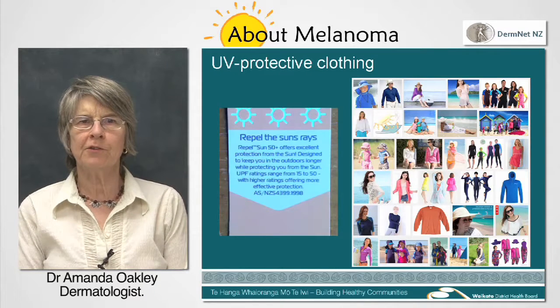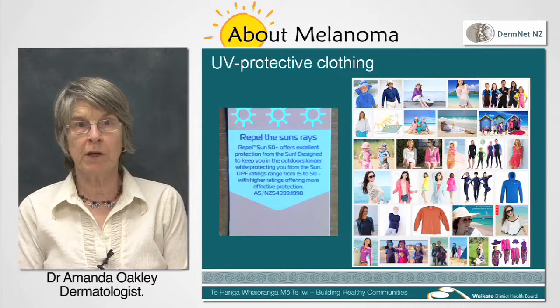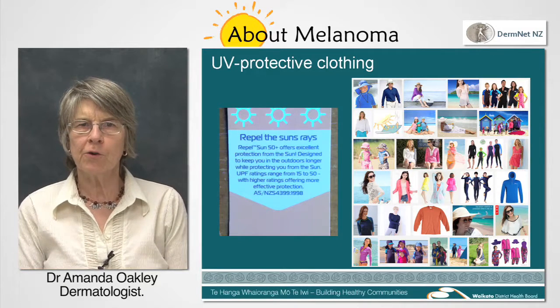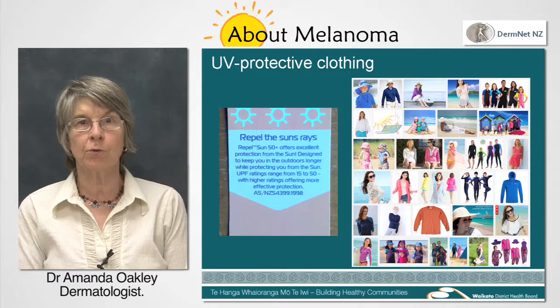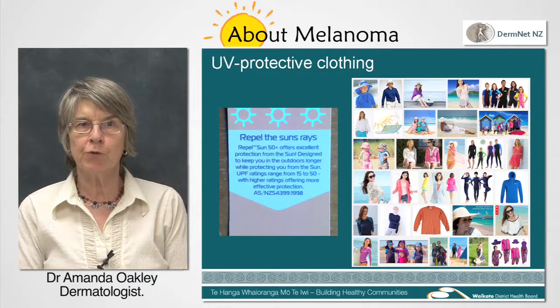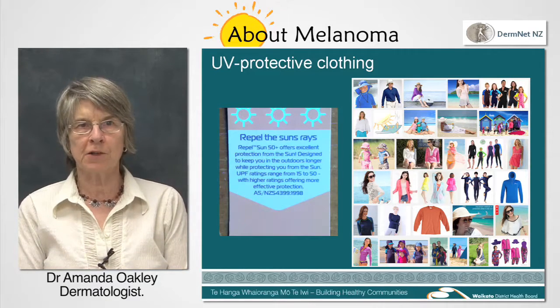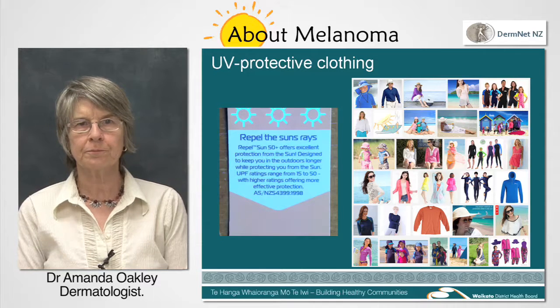Nowadays, there are plenty of options of lightweight sunwear for swimming and sports. Look out for clothing that reflects heat and UV rays while you stay cool and protected. Some fabrics and clothes are marked with a UV protection factor or UPF number. The higher the number, the better the protection. You'll find these at specialty sports stores.